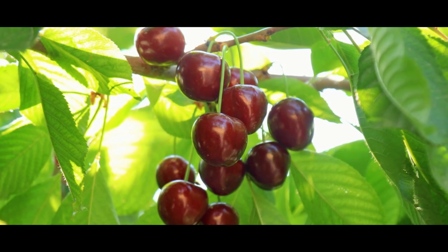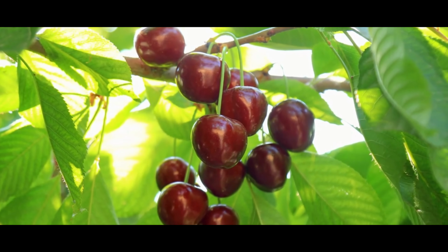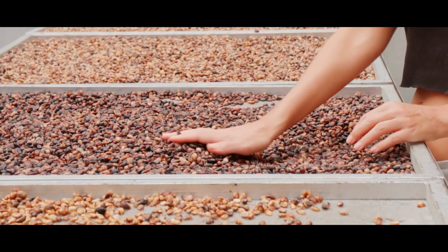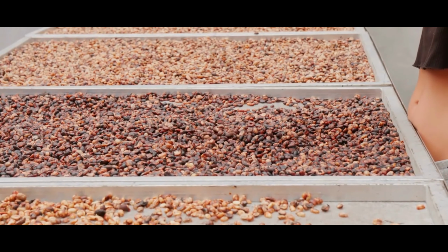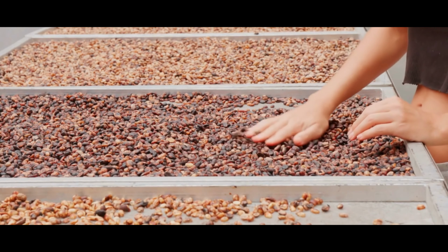Once harvested, the cherries are rushed to processing facilities. The first step is depulping, removing the skin and outer pulp. Depulping machines work by pressing the cherries against a rough surface to squeeze out the beans inside. It must be done within 24 hours of harvest to avoid fermentation spoilage.